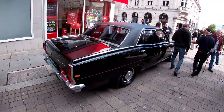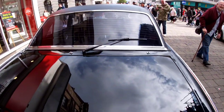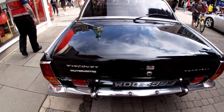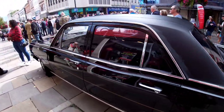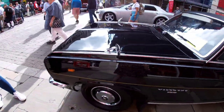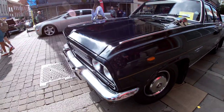This old Vauxhall is beautiful, but I don't know about that rear wiper. I'd have to get a chrome one at least. 3.3 litre. It's lovely, that. Nice and shiny. Best way, go down there.